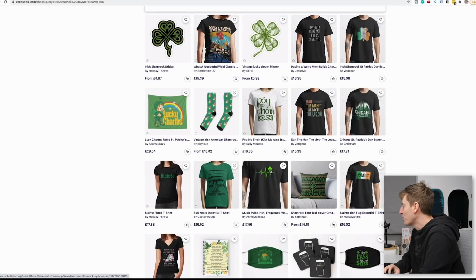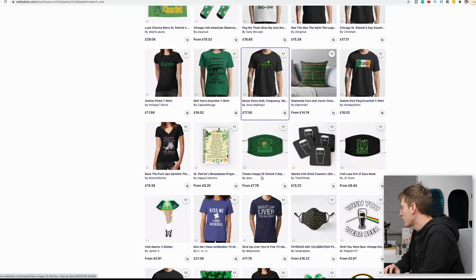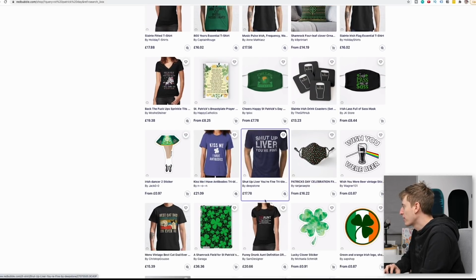Right, this is a cool design. I'm liking this. Let me zoom in. I'll open it up in another tab. Let me just go through the ones that I really like, and then you can kind of see. There we go. I'm just opening up three.